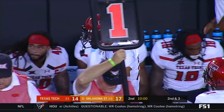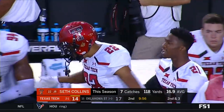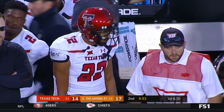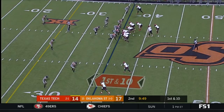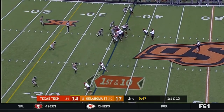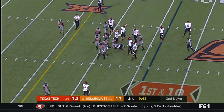He knows he's going to get hit by the safety, but I'm going to go back to the throw again. This is a freshman quarterback making these throws. He's putting the ball exactly where it needs to go. 31 yards. The slant. Zach Alston.